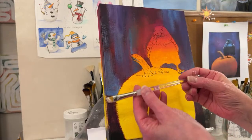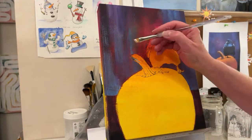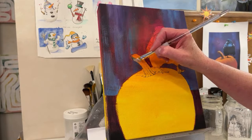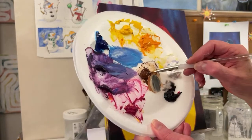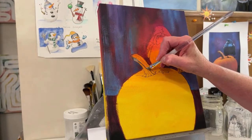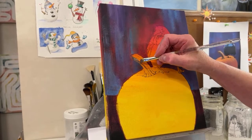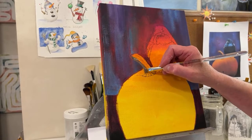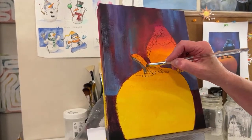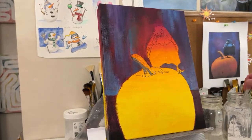This is a 3/8 inch flat brush from Royal and Langnickel. I'm just thinking cooler here, and now it's too light. And then that's too black, too much salt, too much pepper. There we go. I'm not going to get it right, but I'm funny about that, because I can come back and fix it. Actually, the shift in color does end up helping me too.